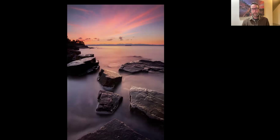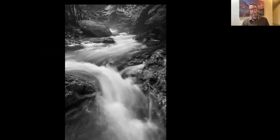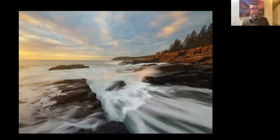But the shapes of the rocks provide those sort of stepping stones, if you will, to move the eye deeper into the frame. All right, we've all learned about leading lines and zigzags and curves, right? Those are super dynamic shapes that are very energetic, and we can use them to lead the eye. So not only things like triangles to point the eye, but zigzags and curves, they're just very natural pathways for the eye to move. So things like portions of the stream here.